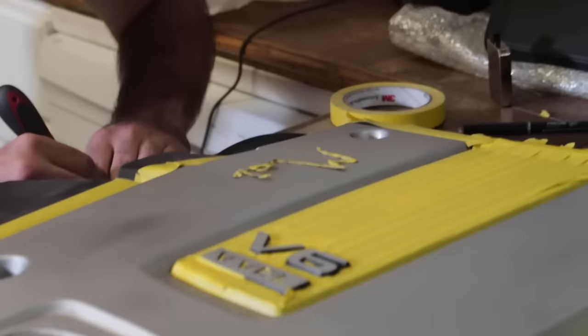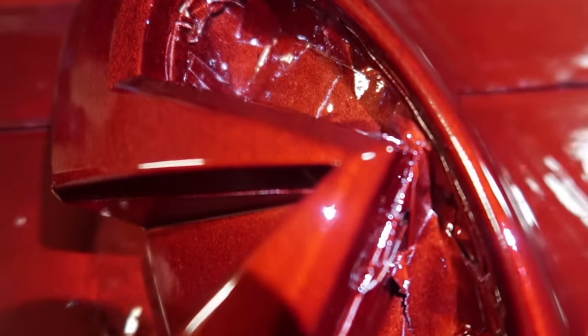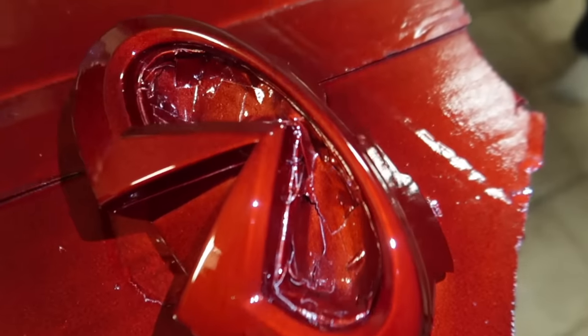What are you doing, dog? He's working on his thing right here. It says Mellow, and that also says V6. Yo, it's hard to see how crisp this is. This is all spray paint. This one too. Pretty dope. So these guys are coming along pretty good.